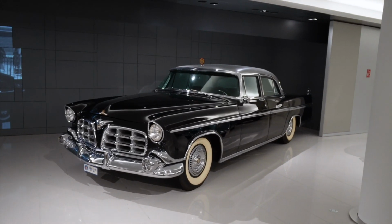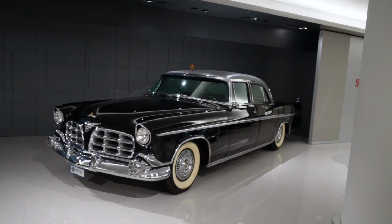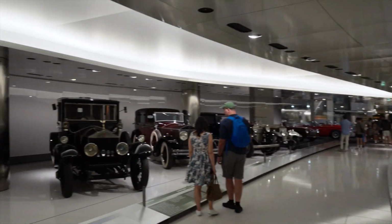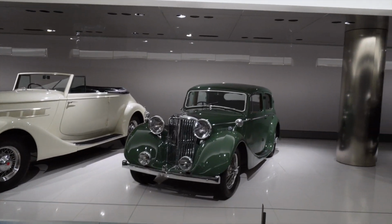So this is a royal car for escorting around. It is a Chrysler Imperial. So a lot of these are from the 50s, which is when the prince was young, so these are probably like the ones he grew up admiring. Look at this Jaguar.